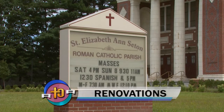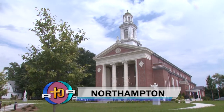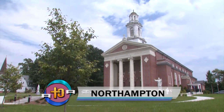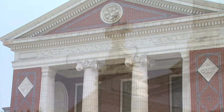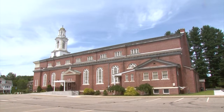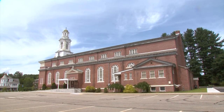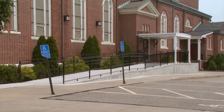When St. Elizabeth Ann Seton became Northampton's mother parish over 11 years ago, a master 3-phase design and renovation plan for its church was put in place by Father John Connors, the first pastor. It's taken a number of years, but work on long overdue renovations began last November when Phase 1 began on the church's exterior.